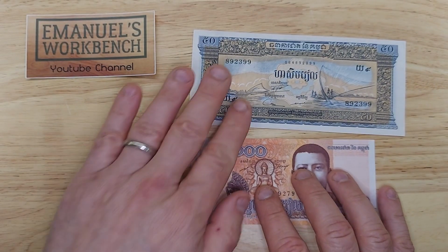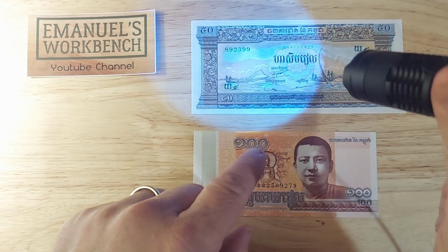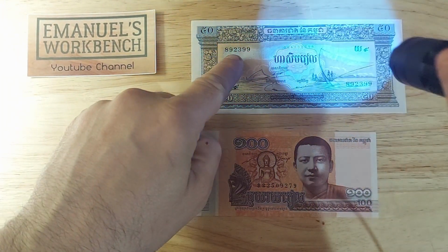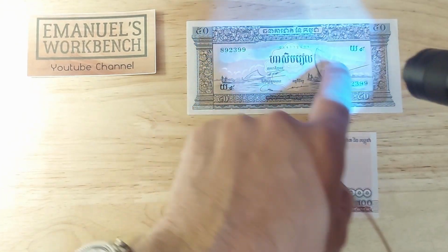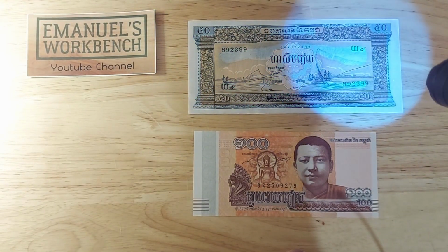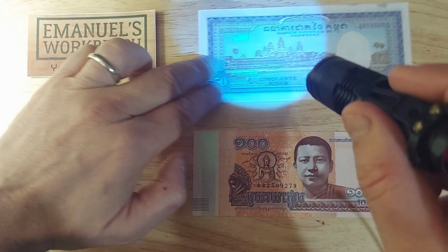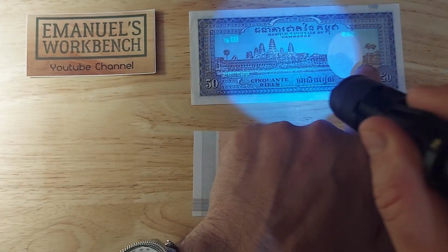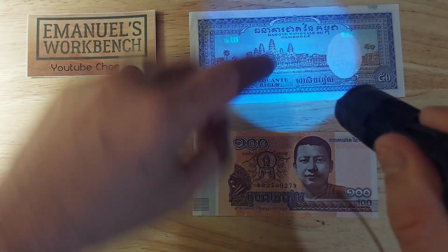Let's see how these banknotes react under UV light. So the top one does have fluorescing characters over here. The serial number, the central numbers over here, they all fluoresce. These characters as well. And on the back side, we have some more fluorescing characters over here that seem to bleed through the paper. They're in reverse on this side. Very cool.